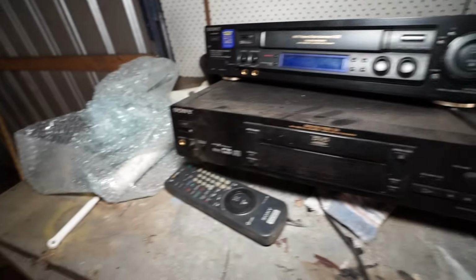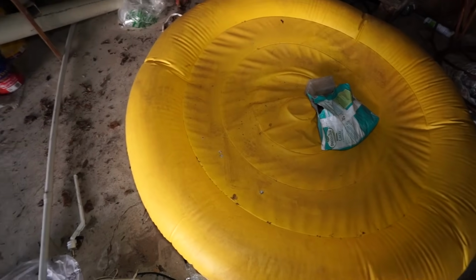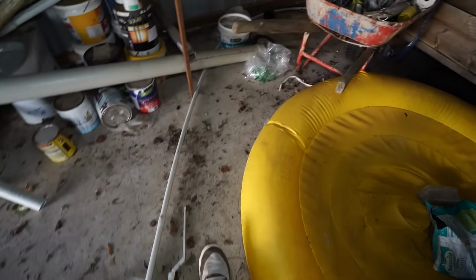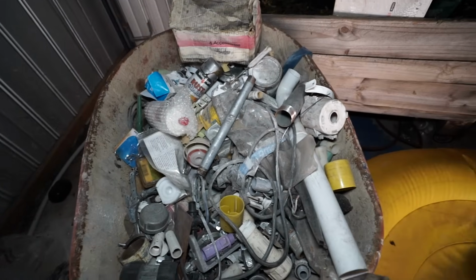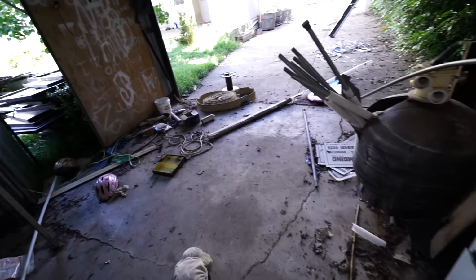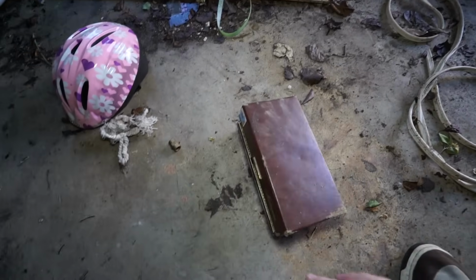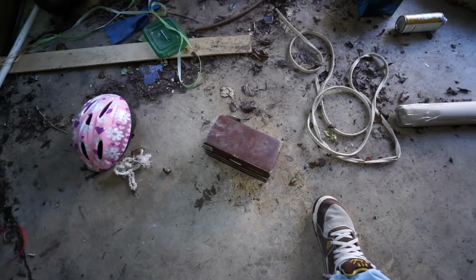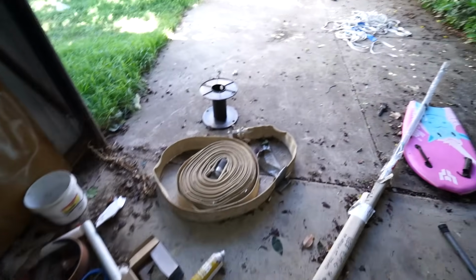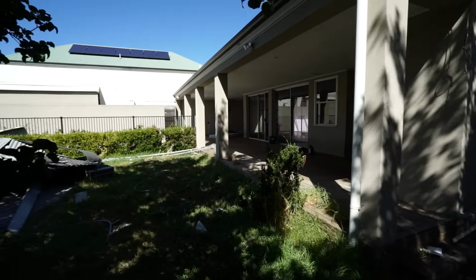DVDs and VHS. Kiddie pool. Bits and pieces. What is that? Just a little jewellery box or something. Wow, what a place.